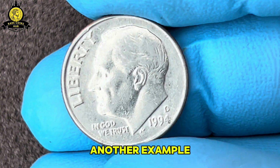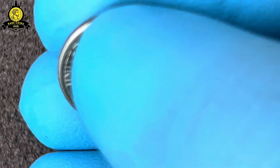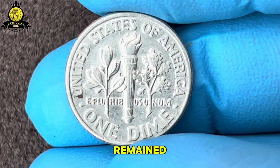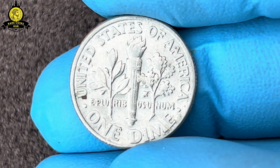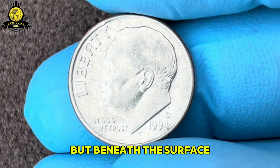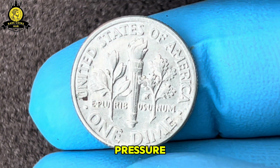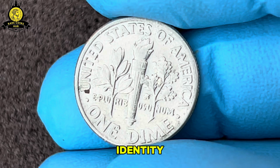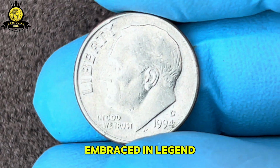Months later, another example, one with partial brockage and a double rim, fetched $98,000 in a private exchange between two veteran dealers. The physical traits of the coin remained deceptively subtle. To the casual observer, it looked like any other dime. The portrait was familiar, the inscriptions intact. But beneath the surface, every millimeter whispered of deviation, off-centered pressure, a twist in alignment, a ghost of misplacement that altered the coin's very identity. It was, in essence, a rogue element, minted in error, embraced in legend.